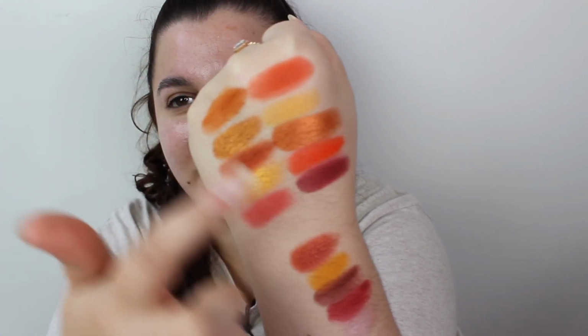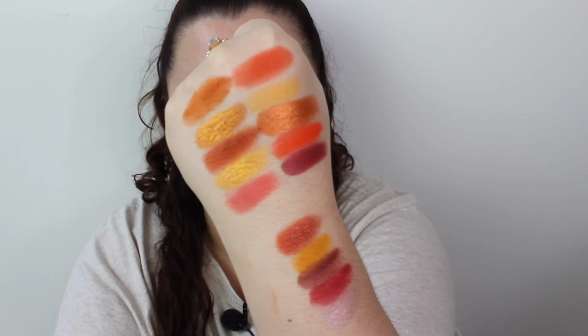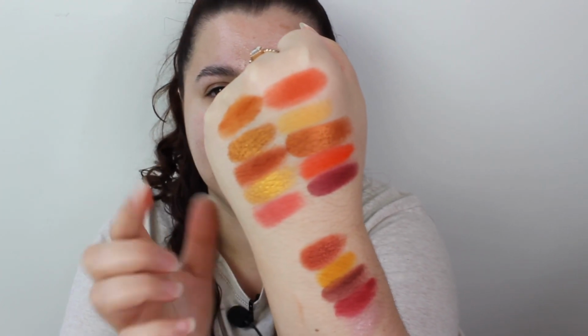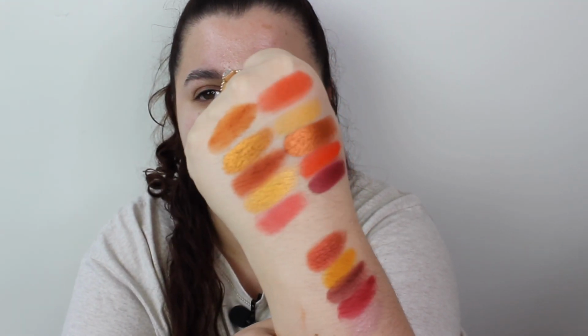This is that 1st column, the 2nd column and the 3rd. They have swatched so beautifully. I had not a single problem with them. I know when I swatch some palettes, I'm like, oh, that was hard in the pan, or that was a bit hardly pressed. No, not a single problem. They all look gorgeous. And the names, oh my god, the names.